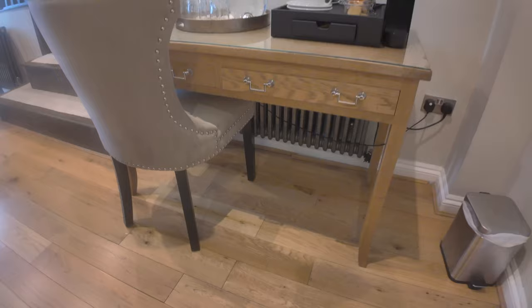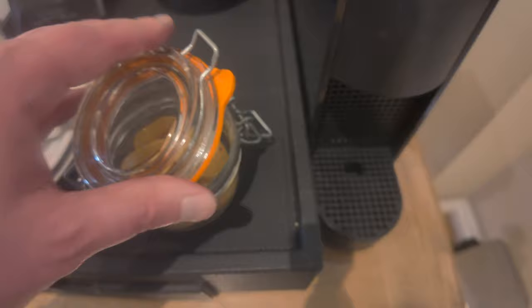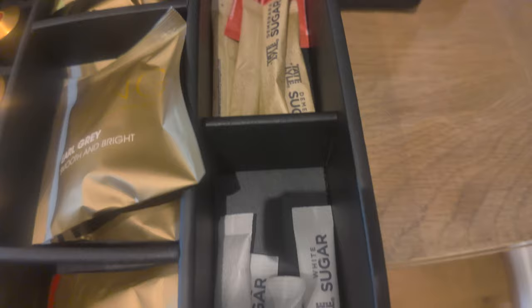So here you've got your tea tray, you've got your teacups, you've got some nice little biscuits, which I will certainly be giving those a try a little bit later. And then in this drawer here you've got your different coffee capsules to go in the coffee machine. You've also got your tea bags. There's some Earl Grey, there's some English breakfast, and a bit further back you've got yourself some green tea, a selection of sugars, and also some sweeteners further back there. So nice selection of hot drinks there for you.